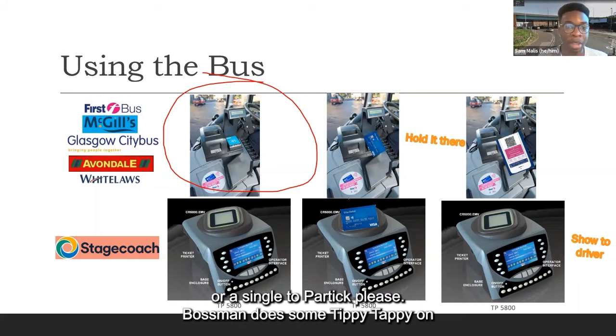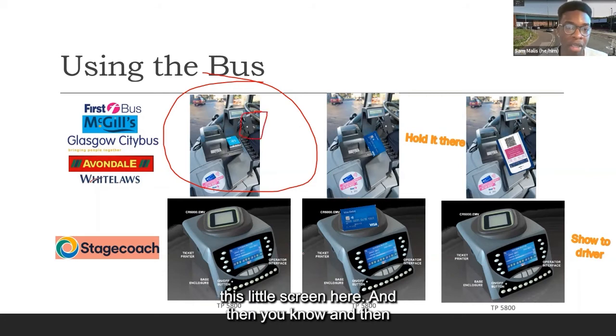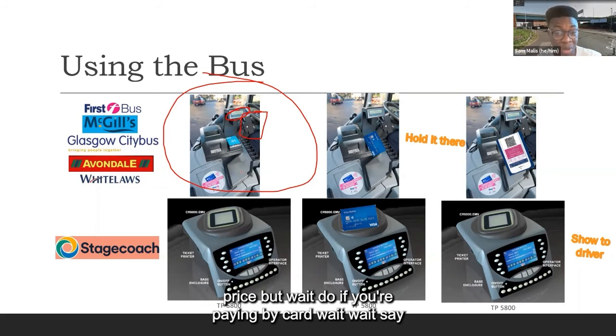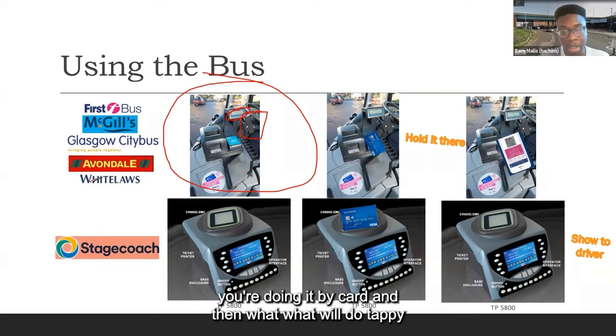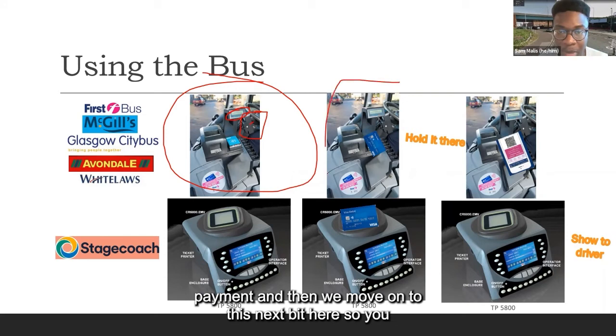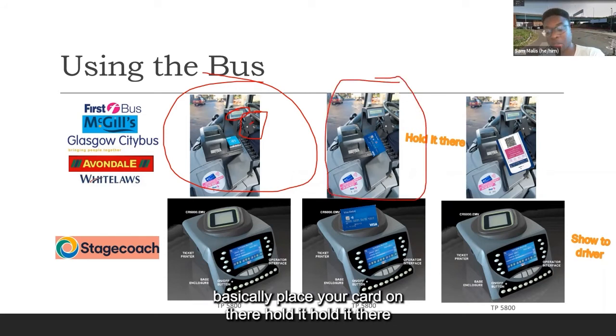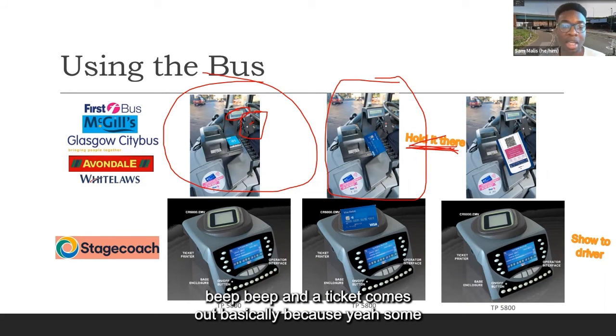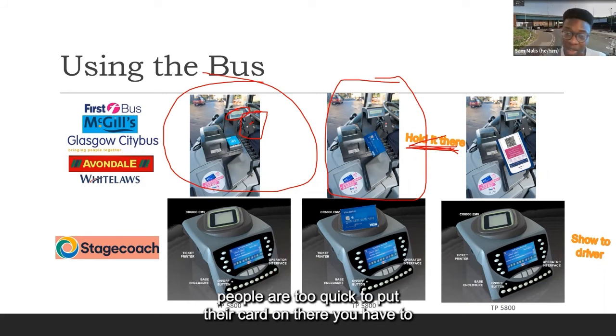The driver taps on this little screen here, and then something will flash up on this screen that shows your price. If you're paying by card, it will tap something else on here, and then it will say card payment, and we move on to this next bit. You place your card on there, hold it there, and wait until it goes beep, beep, beep, and then a ticket comes out. Some people are too quick to put their card on there. You have to be patient.